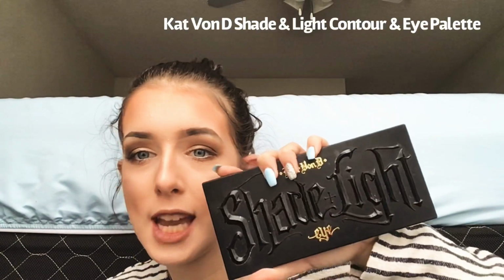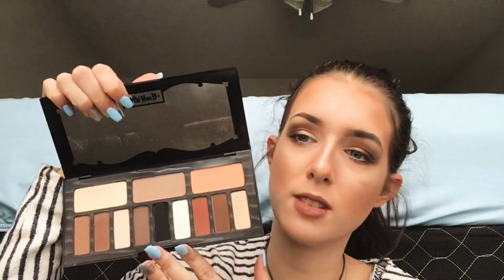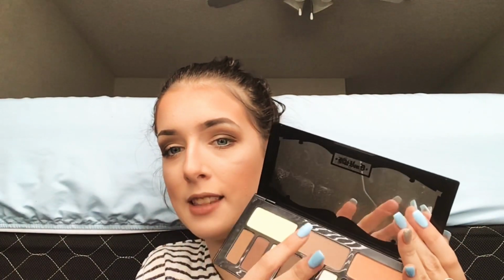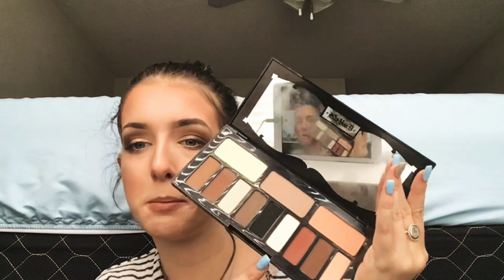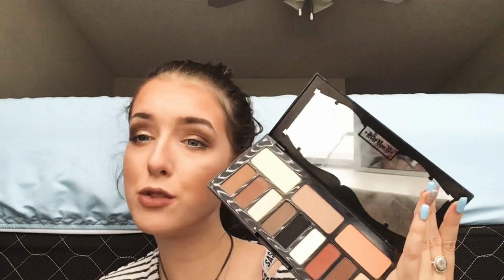This first one is from Kat Von D. Rest in peace, Kat Von D. But this is her shade and light contour palette. It also has eyeshadows in it. And this is the inside. I absolutely love this shade right here. And then I will set my under eyes with this shade right here. And then that color is for, like, bronzer. Then I've used the bottom here for the eye shadow, and it's really nice as well.